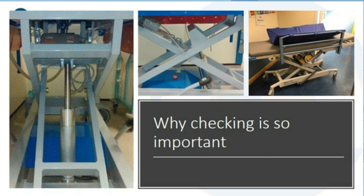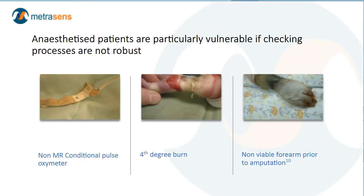The importance of patient checks is sadly seen here, where the results of inadequate checking procedures had missed the MR unsafe saturation monitoring on this six-week-old baby's arm under anaesthesia. Following the MRI scan, the baby's arm had to be amputated due to the burns caused by the MR unsafe equipment.